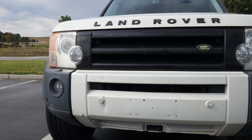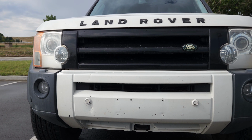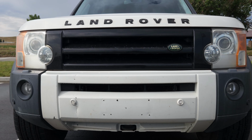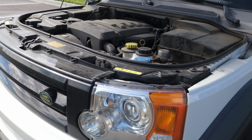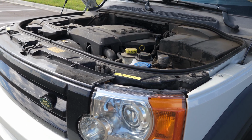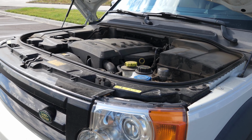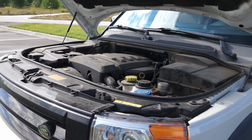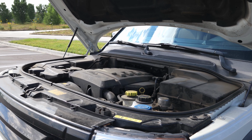We bought this LR3 with 263,000 miles in 2022, and it currently has close to 285,000 miles. And in those 20-ish thousand miles, here is a list of all the things that we have replaced. So in August of the first year, we got the front calipers and then front and rear pads and rotors. September, we replaced the fan clutch. October, we serviced the differentials. And that was it for the first year, which totaled to $1,338.